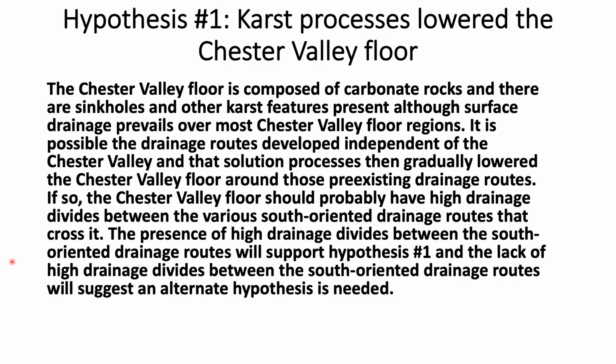It is possible, at least, that the drainage routes developed independent of the Chester Valley, and that after the drainage routes had been formed, solution processes, in other words, the carbonate rocks being dissolved slowly, gradually lowered the Chester Valley floor around the pre-existing drainage routes or the pre-existing valleys.